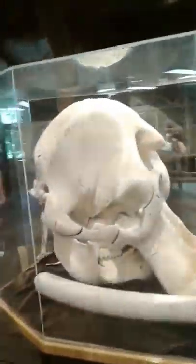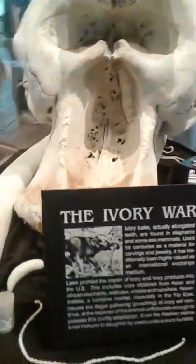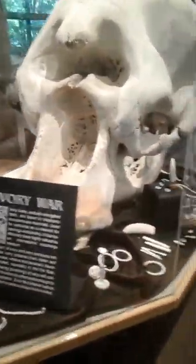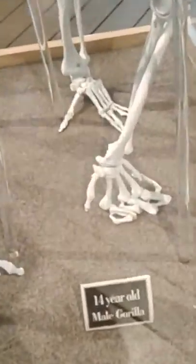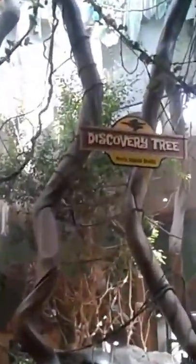Ostrich. Ivory war. So this right here, that's an elephant. This is 14-year-old male gorilla. Discovery tree.